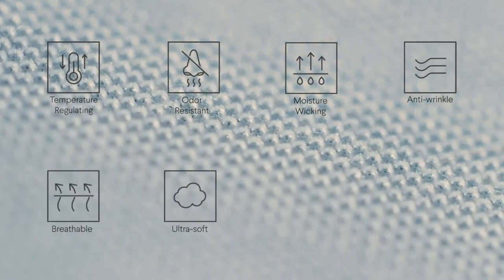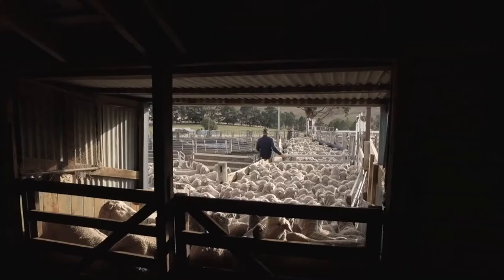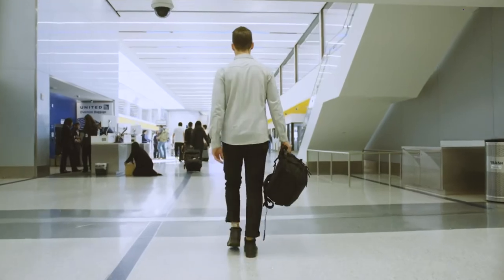Australian Merino wool is naturally temperature regulating, odor resistant, moisture wicking, anti-wrinkle, breathable, ultra soft, stain resistant, and provides UV protection. So we partnered with the experts in Australian Merino wool, the Woolmark Company, to bring our dream fabric to life. The Limitless Merino wool shirt is built for long days and long trips.